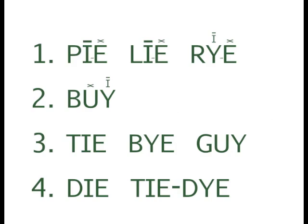In short words, IE has the long I sound, although it has another sound in longer words. Also, a few short words have UY as long I, as in the word guy here.